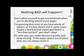This is really important to note, ladies. Nothing bad will happen. Don't allow yourself to get overwhelmed when you're deciding where to put paper. It should take a split second to decide where each color of paper is going to go. Most of you probably have enough paper that if a few sheets, and in some cases a few hundred sheets, get filed in a less than perfect spot, that's going to be okay. You're still going to be able to find something perfect for the project that you're working on. So go with your gut, make decisions quickly, and keep moving. Remember, if the paper ends up out of place or you come across it later and you think that's really not a good match for that paper, you can pull it out and just refile it. What you don't want to do is get bogged down or overwhelmed or frustrated with the process of sorting your paper.